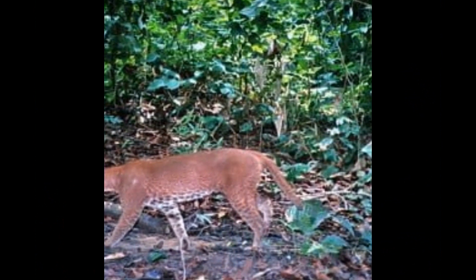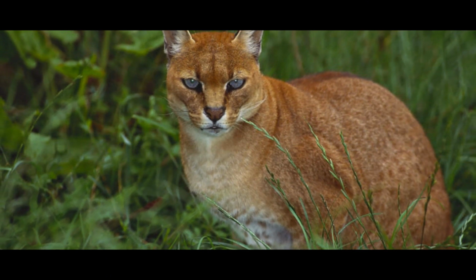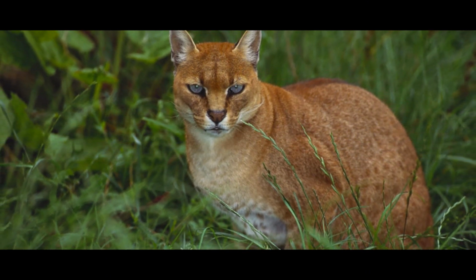In some instances, African golden cats have been reported to emit loud, piercing screams, especially during territorial disputes or interactions with other individuals. Mother cats may use softer contact calls to communicate with their kittens and vice versa.